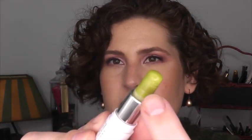I've been having the same problem with the one from Milk, the Kush. I love this, but if you look at it, you can see right here there's a little line where the whole bullet snapped off. I was so sad, it's just cracked. And you also see little gouges up towards the top because I only roll it up as far as I need to apply it.